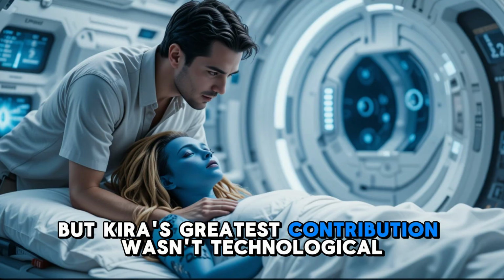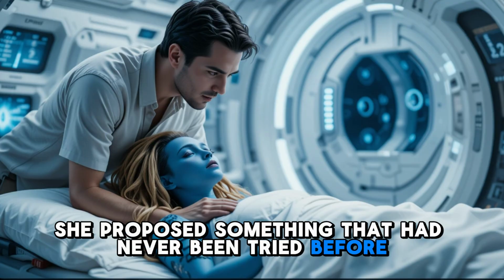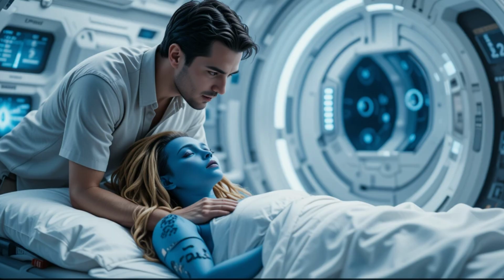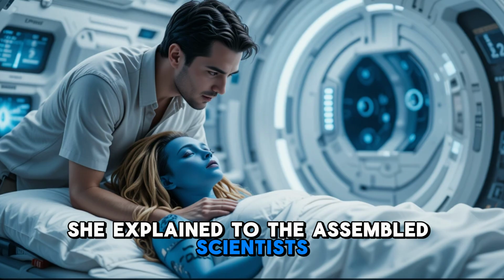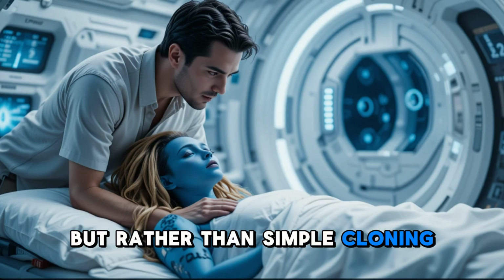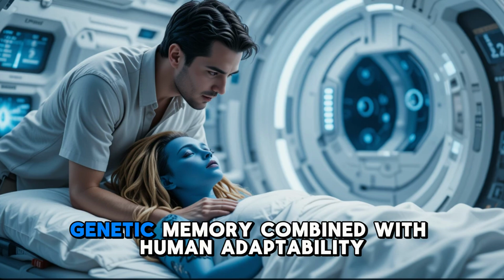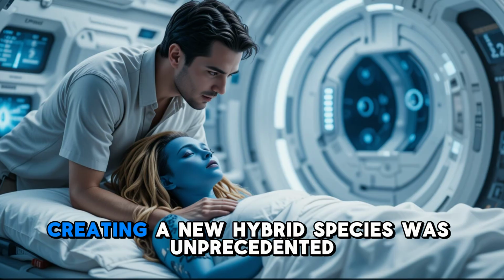But Kira's greatest contribution wasn't technological. She proposed something that had never been tried before, something that could potentially bring her people back from extinction. "The genetic templates of my people are preserved in my body's crystal matrix," she explained to the assembled scientists. "But rather than simple cloning, what if we could create hybrid offspring? Zeth-Hai genetic memory combined with human adaptability." The ethical debates raged for days. Creating a new hybrid species was unprecedented.